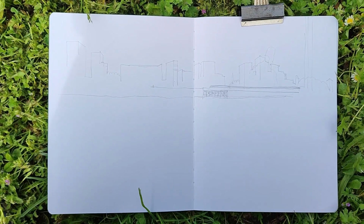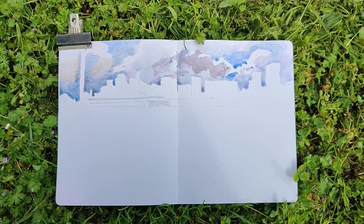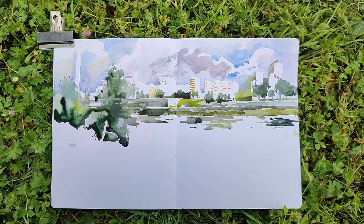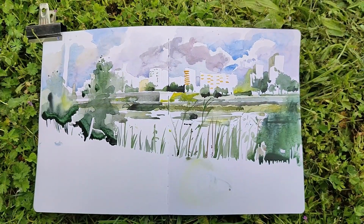I started off putting down some quick pencil lines, then added the sky, then the mid-ground part of the river, part of the background, and then went in with the foreground.